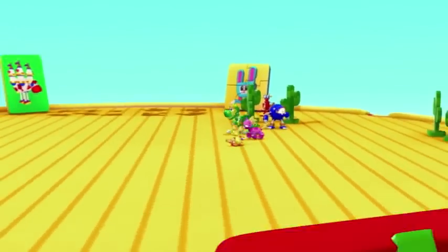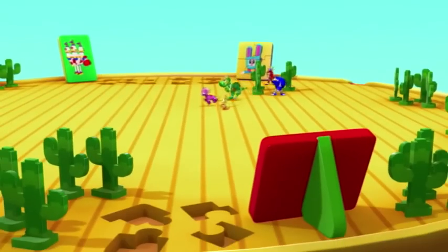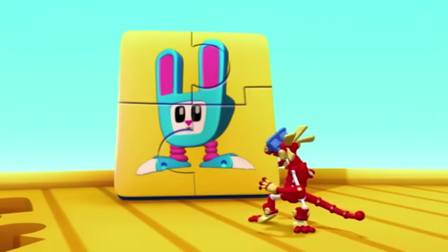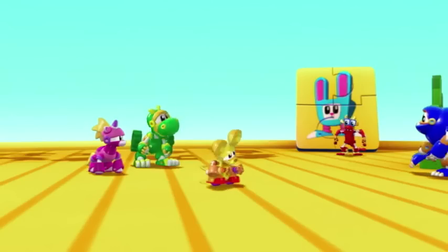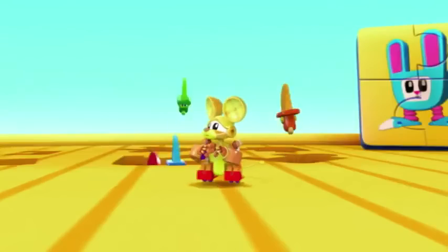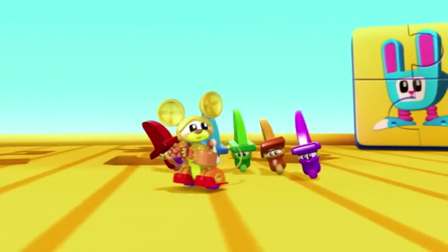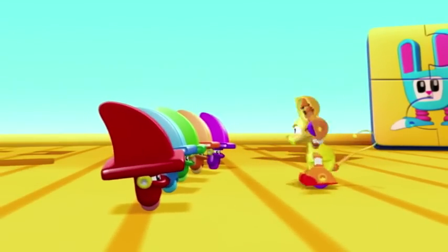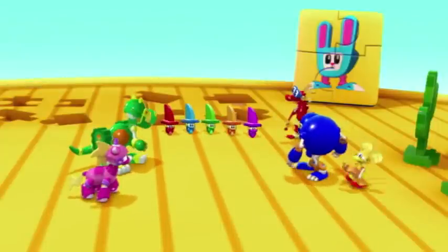Jigsaw Shark Island. Huh. Everything's made of puzzle pieces. I believe the jigsaw sharks made them. Where are the jigsaw sharks? Wow! Jigsaw sharks!